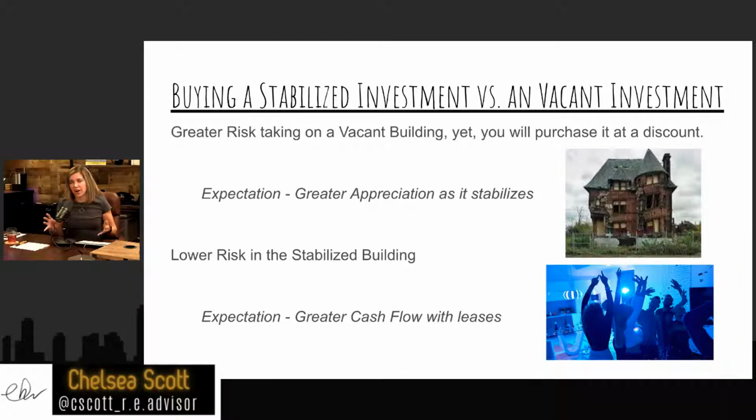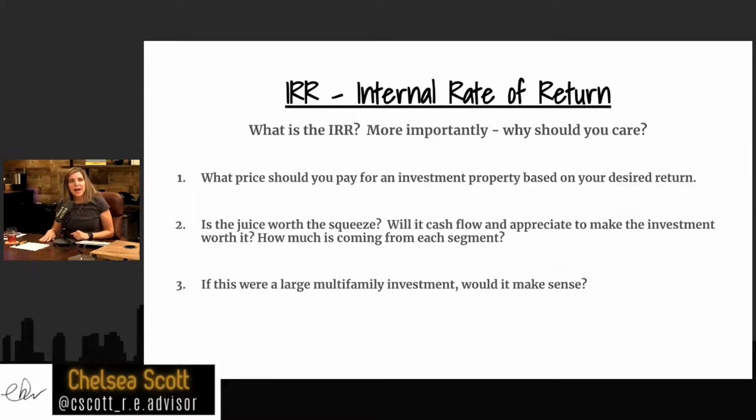How does that relate to IRR? One of the questions I want to answer in this presentation is how you can determine the price you should pay based on your expected return or what you'd like to see. If you want 10% back on your investments, we're going to back into what you should pay for it. If you want 15% back on your investment return, ideally, we're going to also back into what you should pay for the property. So I wanted to highlight these two property types, and we're going to get back to that in a future slide.